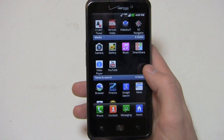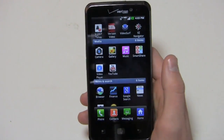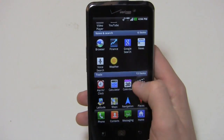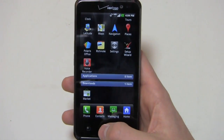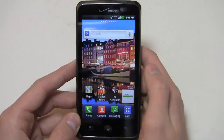And then down here in Media, Smart Share, you get music, and you can see some of the applications have custom icons that kind of fit in with LG's user interface scheme. And then News and Search, Finance, Google Search News, and then Tools down here at the bottom, Settings, of course, Applications, and then Downloads. So for whatever reason, because the market updated, it's showing that as a download, but that's particularly interesting. So 7 home screens over here.